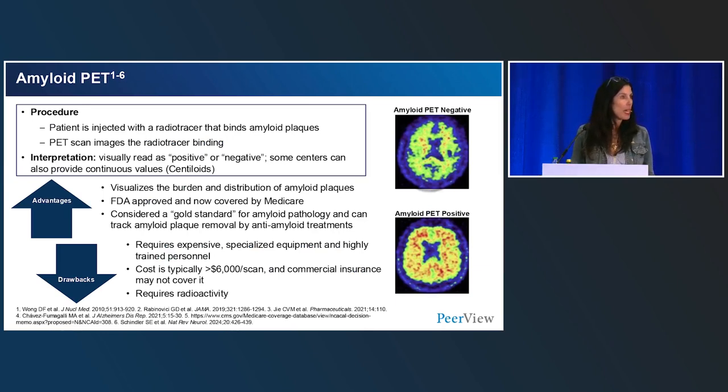As far as what happens with a PET scan, a patient is injected with a radio tracer that binds amyloid plaques. And then the PET scan images show the radio tracer binding. And if you look on the right, you can see what a negative and positive scan can look like. It's interpreted typically as positive or negative. Some software will allow for it to be quantified in centiloids, but in my experience, I've really only seen that in a research type setting.